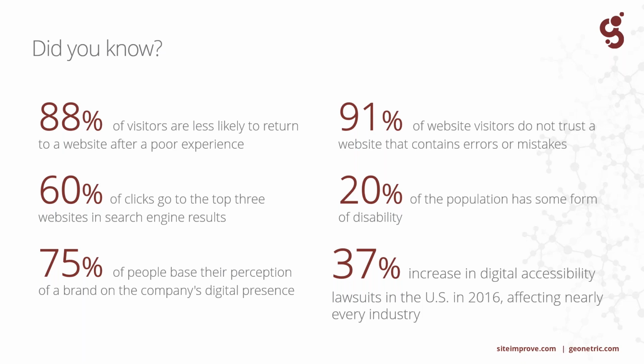Back to the other numbers, 75% of people base their perception of a brand on its digital presence. So that's sometimes the first exposure to what could be a national medical brand. It may be a specialty that they're looking at, or whatever the case may be, but those first impressions are very strong. Finally, there's been a large increase in lawsuits since 2016, and that number continues to go up. 2019 is going to be a record year for the number of complaints filed against all types of businesses, including healthcare.